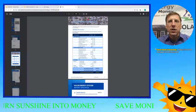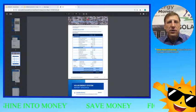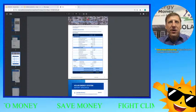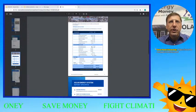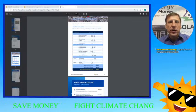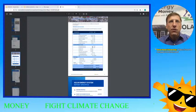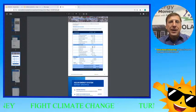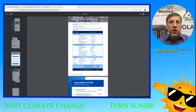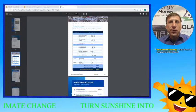Looks like this system is going to produce 102% of the homeowner's needs. You cannot cut a solar panel in half to make it exactly 100%. You're generally going to get right over 100 or right under 100. 16 of these REC panels generating 370 watts each. 16 times 370 will produce a 5.92 kilowatt system, or 5,920 watts. Generally, your system will be priced in price per watt.